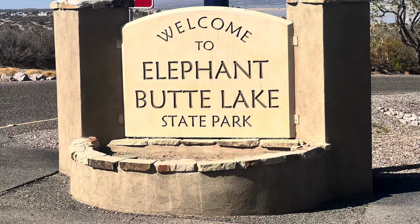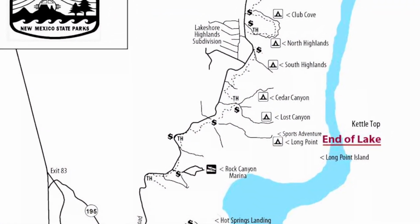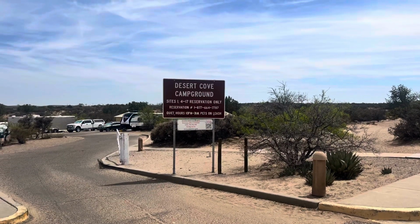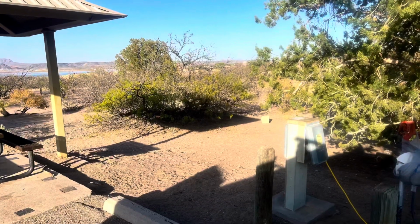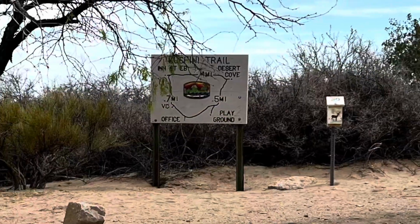Hello, everybody. We are at Elephant Butte State Park in New Mexico. I spent a couple days here, and I was in the Desert Cove campground. I had a nice site. I had a covered table and a fire pit. And also, I had electric and water here. I had a beautiful view of the desert and the lake.